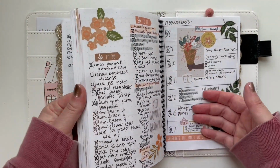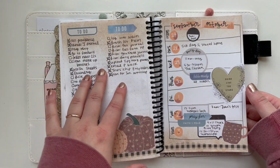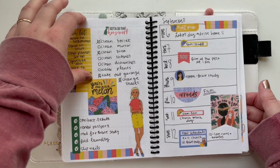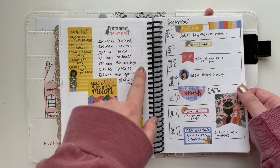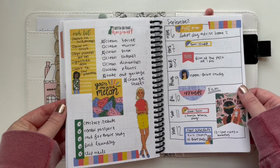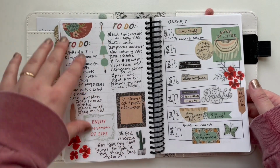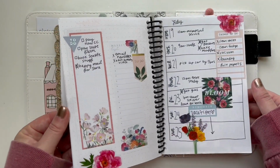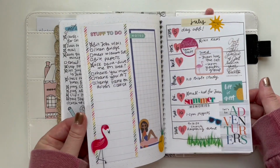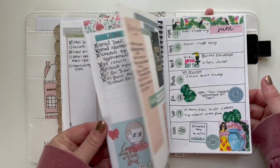And same with this dot grid page. Each week it's a little different. Most of the time I have two to-do lists, one for personal and one for Creative Faith. Sometimes I would use a habit tracker. Sometimes I would have things I needed to do around the house, so this was like all the things I needed to clean. What else? Sometimes I would have errands to run. This was a to clean list. So I just liked how each week this could be totally different depending on what was happening in my life. And I just think that's really awesome that you can customize this and make it your own.